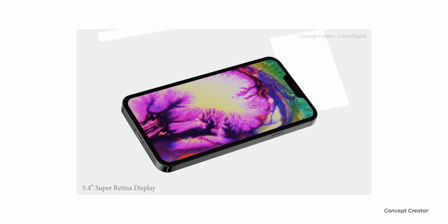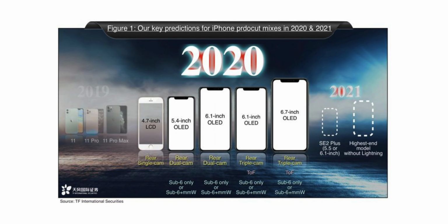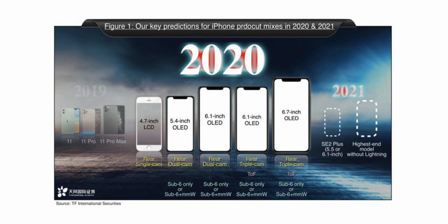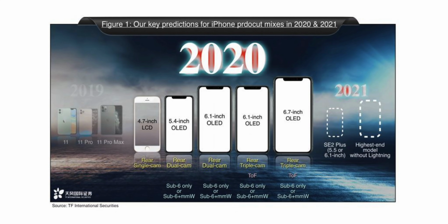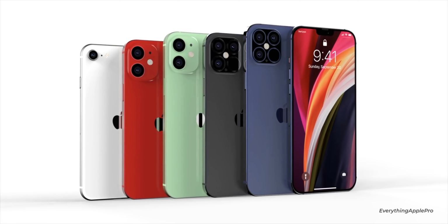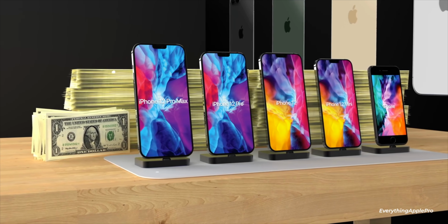So aside from design, the other big change is going to be sizes. So the regular iPhone 12 is gonna come in two different sizes. So a smaller 5.4 inch, and then the same one that we have right now with the iPhone 11 at 6.1 inches. So the iPhone 12 Pro will have a bigger 6.1 inch starting size, and then the Max is going to go to a ginormous 6.7 inches, up from 6.5 we have right now.